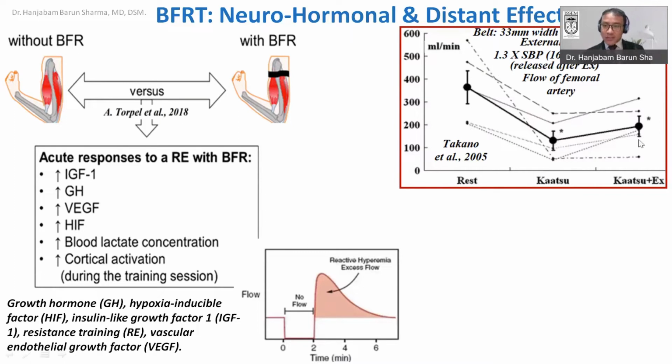But when you do exercise along with the Kaatsu, there is a slight increase in blood flow, because in general exercise causes an increase in blood flow. In spite of the Kaatsu, there is relatively increased blood flow happening during the exercise because of the contracting pumping action of the muscle also. This is important not only for the arterial blood flow but also the venous blood flow.